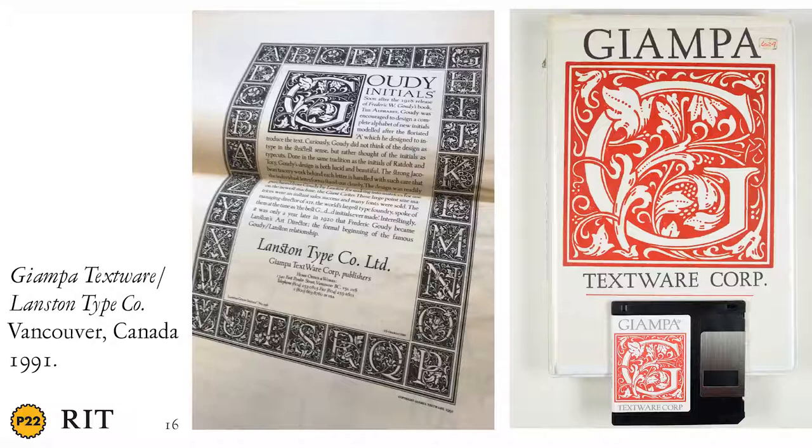But we're going to jump to digital a little bit, and Giampa Textware, also known as Lanston Type Company, was a late 1980s invention of a fellow named Gerald Giampa, who did end up acquiring the remnants of the Lanston Monotype Company. The history of Lanston Monotype versus Monotype: everybody knows Monotype, the big company that owns almost all the foundries in the world. Early on, the two companies split. So there was English Monotype and there was American Monotype, which was Lanston Monotype. As Gerald acquired the physical assets of the Lanston Monotype company, he eliminated using the word Monotype for clarity and legal reasons. But he did, in 1981, introduce his Cloister initials, which were not offered as a font per se. They were offered as individual EPS files.